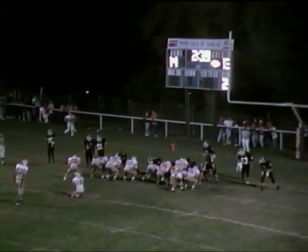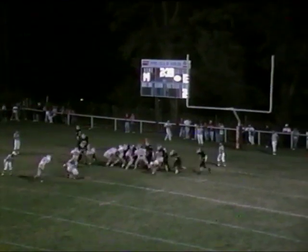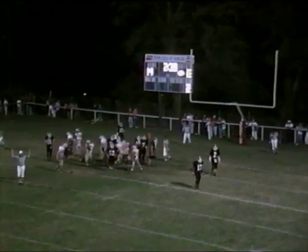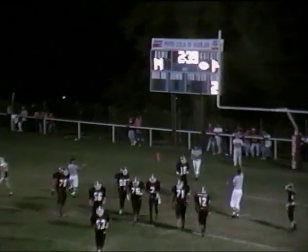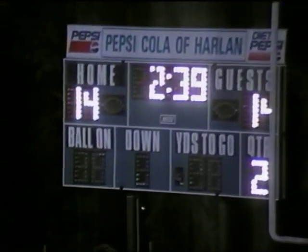Jones on to kick the extra point for Corbin. Snap, the kick is up, looks good, and it is straight through. David pretty accurate on those extra points, and we're tied up here at 14 with 2:39 to go in the half. Corbin kicks off to the Cumberland Redskins. When we come back, this is Redhound football on the Sports Leader T107.